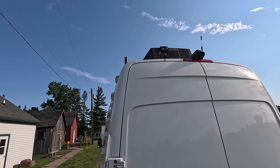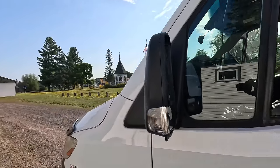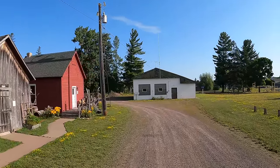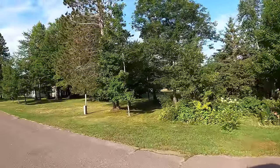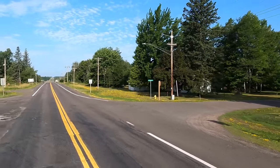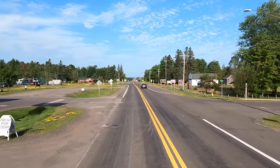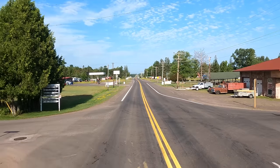There's the rear view cam all set up. That's a magnetic mount that holds the camera. Then also I got the front cam, also with a magnetic mount. Back on Highway 13. Been a really good trip so far. Very scenic, especially once we got up near the lake after about the first 20 miles.